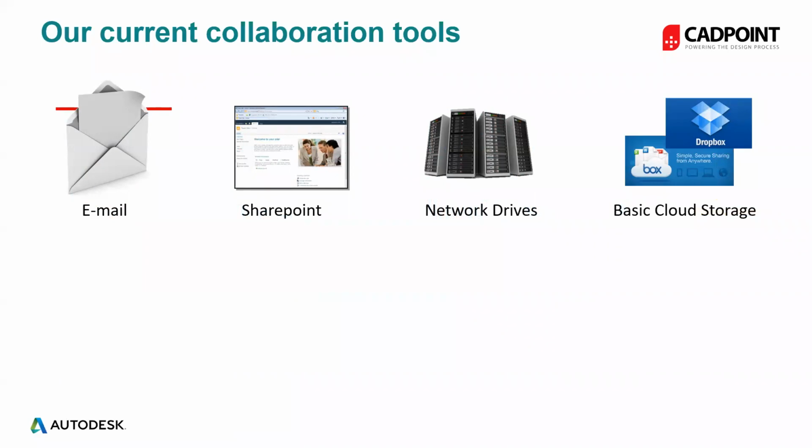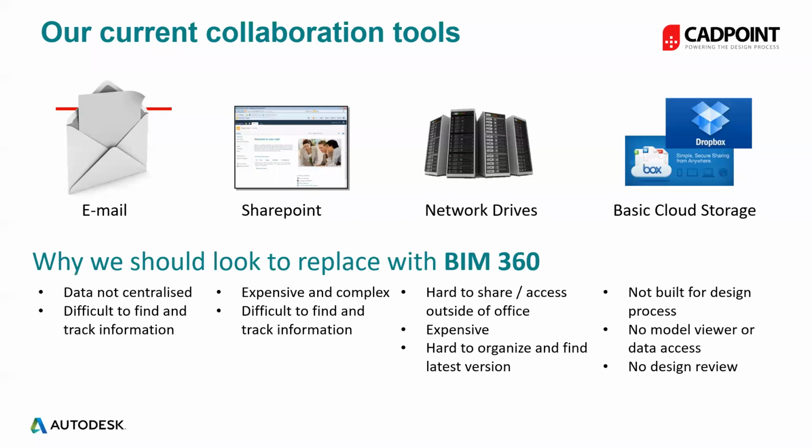So we're using lots of different tools to address our needs to communicate and collaborate across these distributed teams. And I'm sure you'll all recognize a method or two of collaboration on this slide. But the truth is, none of them fully solve our needs because none of them were actually built for design-based collaboration.